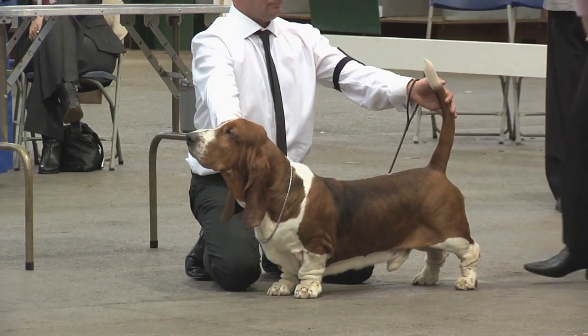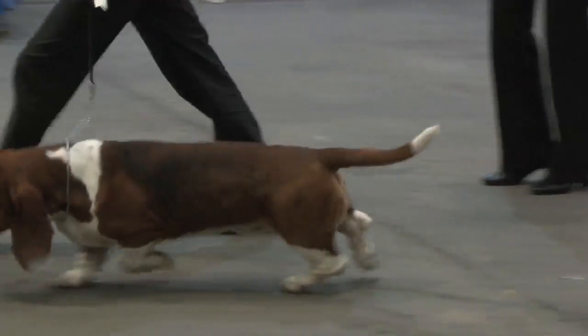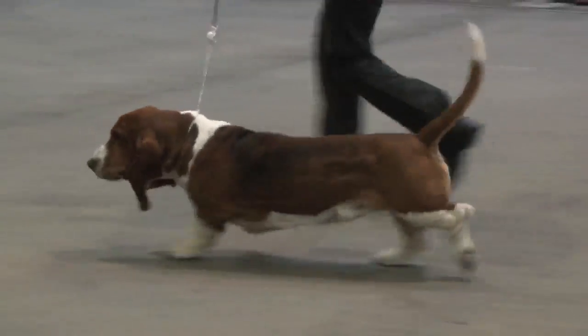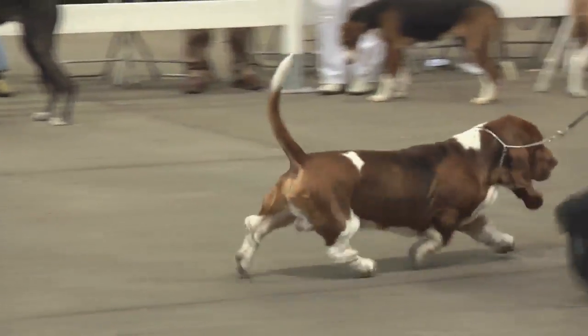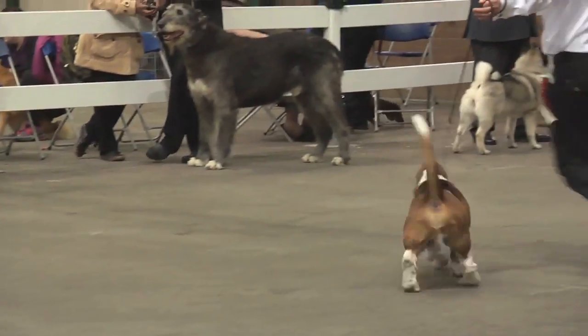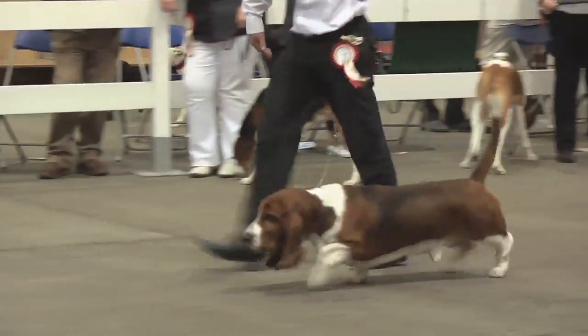Well, absolutely. I think it's very important now for judges to take on board this fitness and health. It's as important as every other aspect of the dog, in fact, more so. They should be fit and healthy, because a lot of these dogs are bred as pets, not just as show dogs. So it's important for the future.